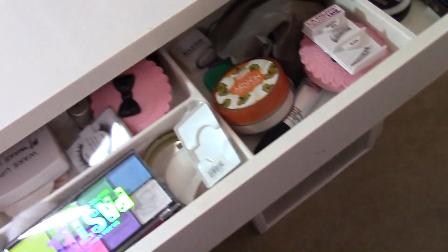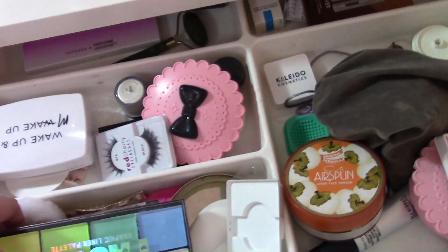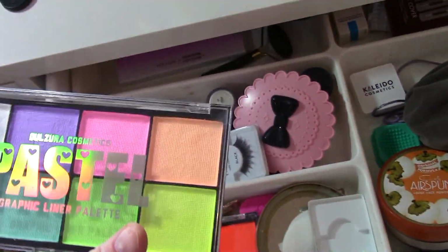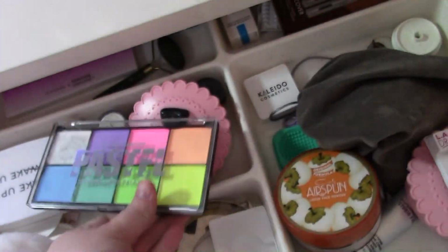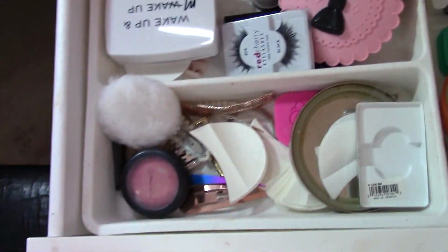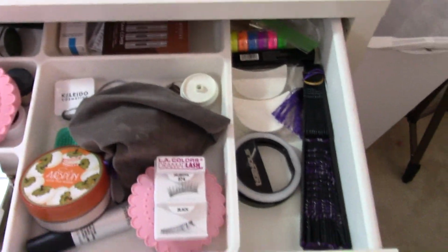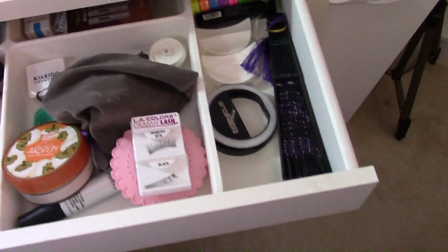Then this one is not even organized. This is just random stuff. I have these graphic liner palettes and I love them. I have random blush, random hair clips. Yeah, this stuff is just very random.